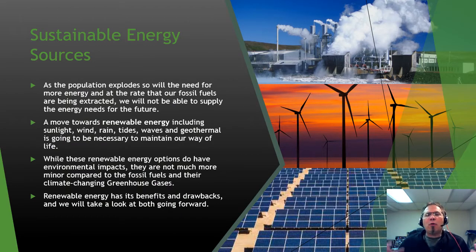There's several large sustainable energy sources that everybody knows about, and you can see these in the pictures. And as the population explodes, and we're heading towards 10 billion people on Earth, we're going to need alternative energy sources because at that rate, the fossil fuel depletion is going to be so fast. Like we mentioned in the last chapter, we got about 47 years left of oil. So we need to start thinking about these other types of energy.